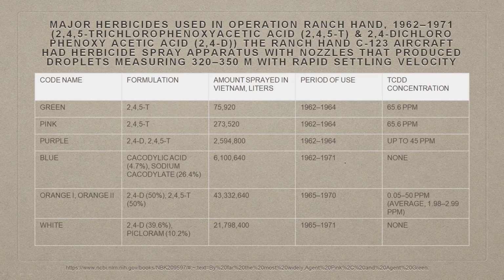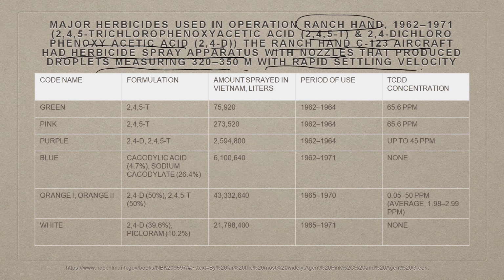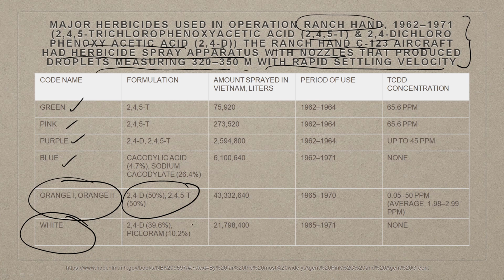If you look at the kind of molecules which were used, this is Agent Orange, which is 2,4,5-T and 2,4-dichlorophenoxyacetic acid, 2,4-D. These were the major ones used in Operation Ranch Hand. Ranch Hand is basically a C-123 aircraft which had a herbicide spray apparatus with nozzles that produce droplets measuring 320 to 350 with rapid settling velocity. Today we are talking about UAVs, and this is the 1970s. They were using aircraft for biological warfare, and these are the code names: green, pink, purple, blue. These are the most difficult ones, orange and white, and these chemicals 2,4,5-T and 2,4-D.